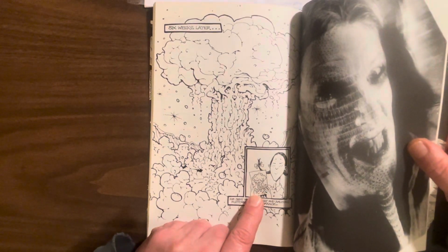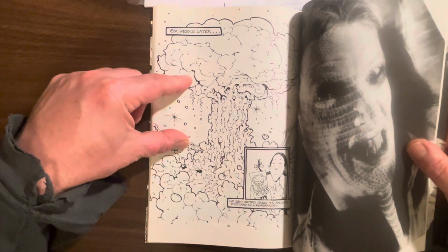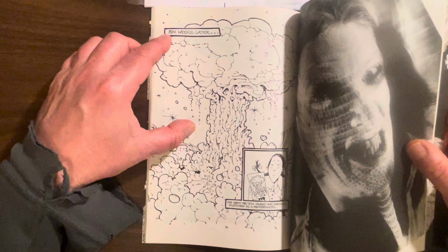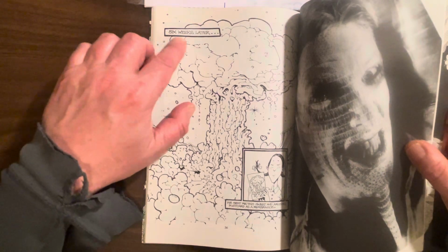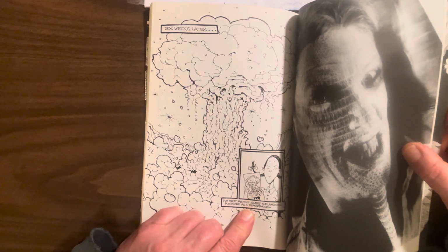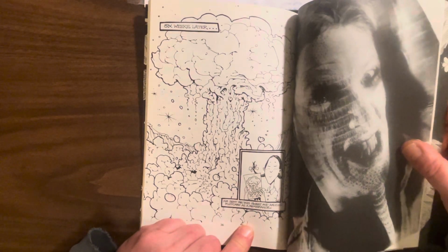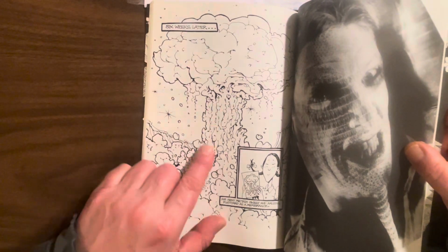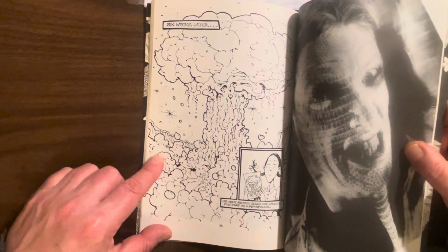I love this ending. It's a close-up of the postcard of a mushroom cloud. But the way he, as the narrator, as the storyteller, says 6 weeks later, and you're like, oh my God. But it's just a close-up of this postcard. So everything's fine. It's a happy ending. Look at the way he draws this mushroom cloud. Rick Geary has such a weird way of drawing clouds and water, very, very unique.